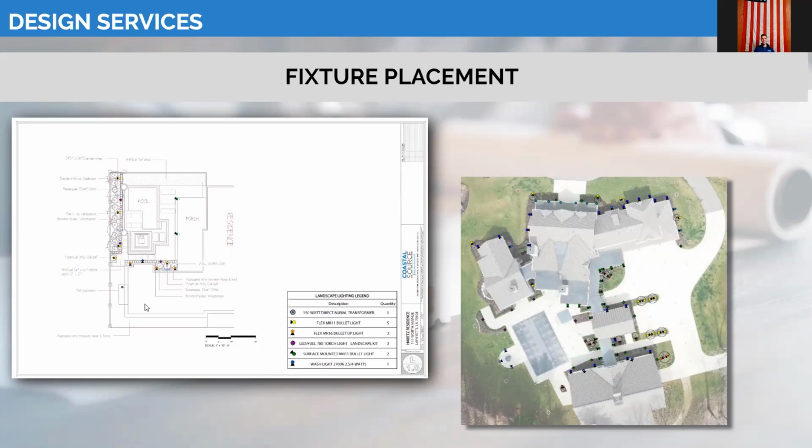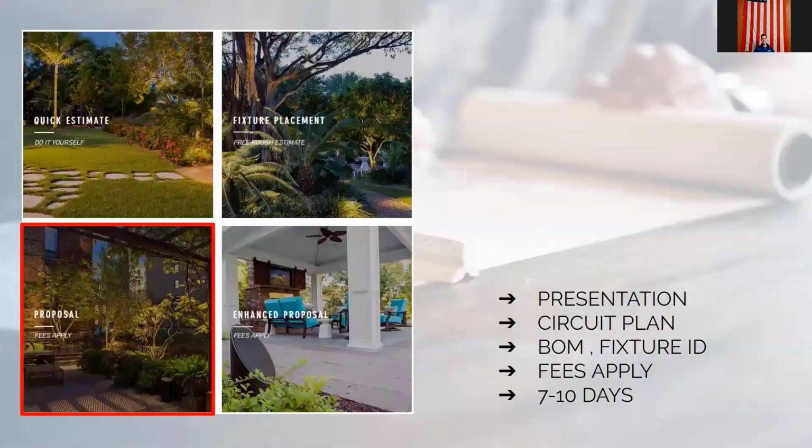So it's a visual, it's a budget, it's something to throw out there to the client to get them to understand what it's going to cost, what it's going to look like. And hopefully you can then, by that time, speak with them, get an approval, maybe make some changes, get that deposit if you haven't already done so, and then we can do what's called a proposal.